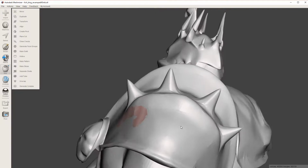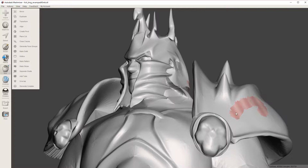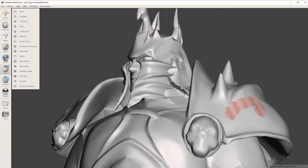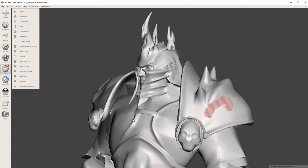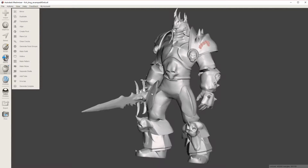Right? You can kind of see it like that. But a lot of times they're not as apparent as this big swath here. They might be a couple of little flipped normals or some weirdness underneath there. So Meshmixer actually has a couple of ways of doing this.